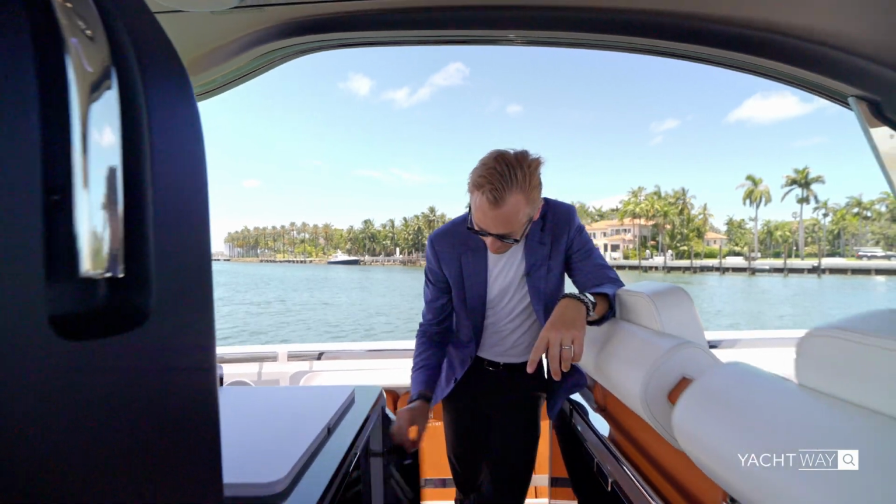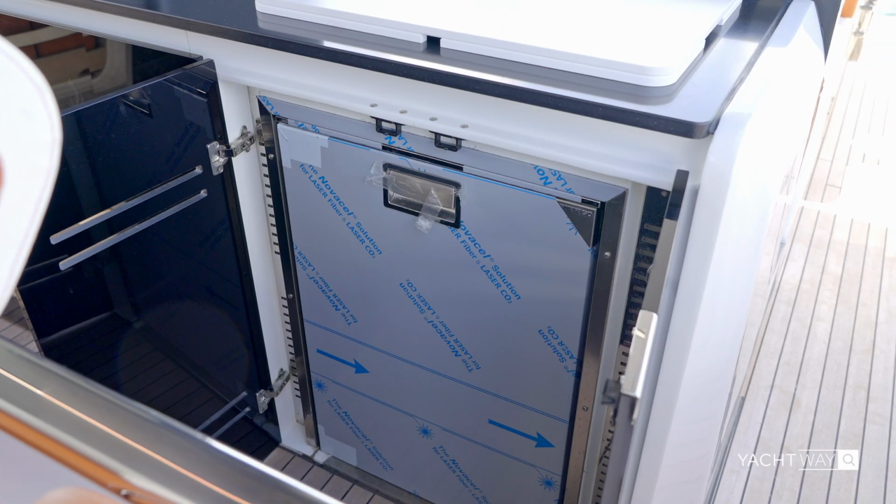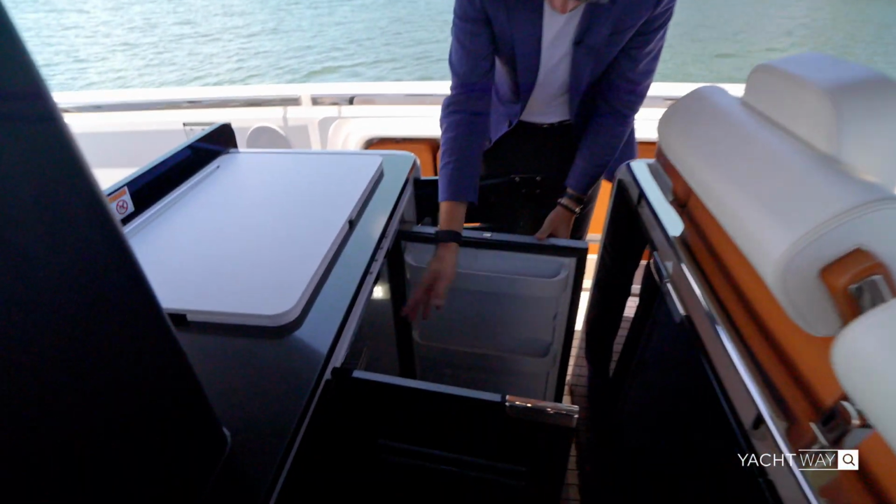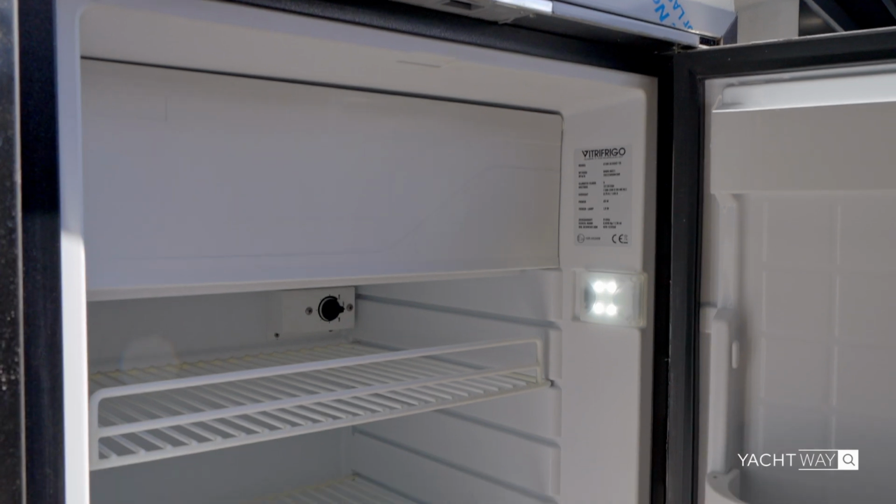Underneath, you have, this boat's brand new, by the way. So brand new, it still has stickers on. You have a nice fridge. It's a big size fridge to keep all your drinks at.